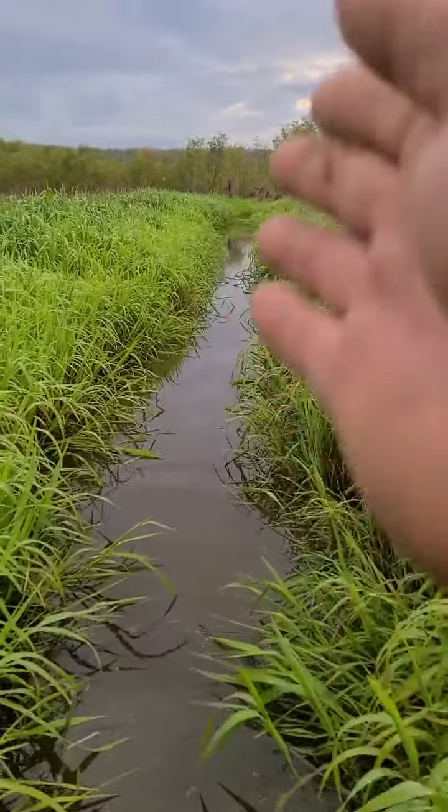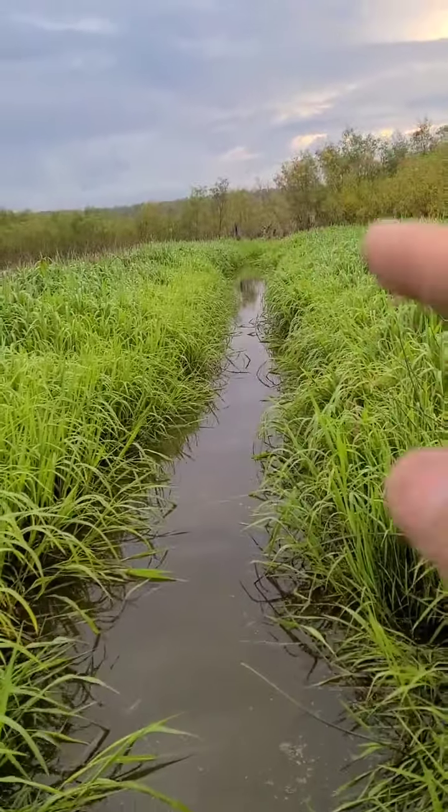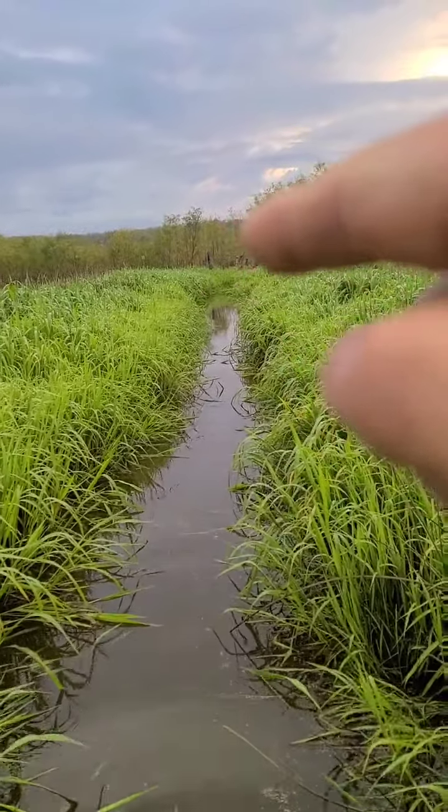And up here, we're going up here. The artesian well is right up there by those posts right there.